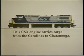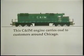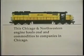The next engine that starts with the letter C is the dark green C&IM engine. This C&IM engine carries coal to customers around Chicago. The next engine that starts with the letter C is the Chicago and Northwestern engine. This Chicago and Northwestern engine hauls coal and commodities to companies in Chicago.